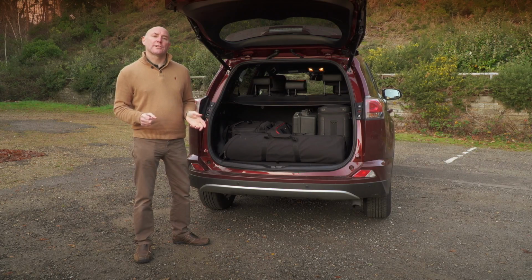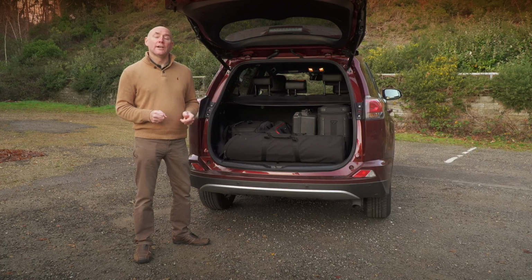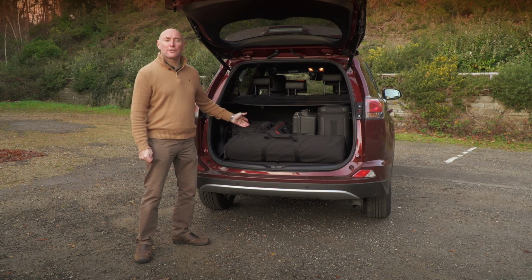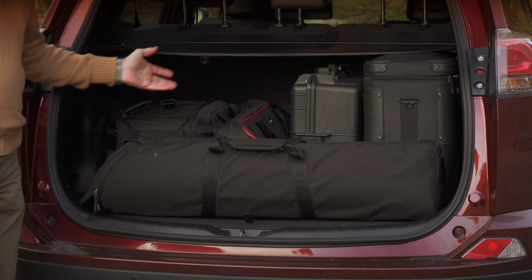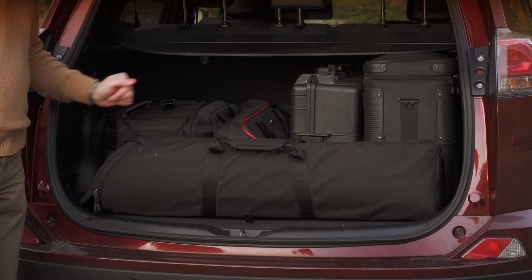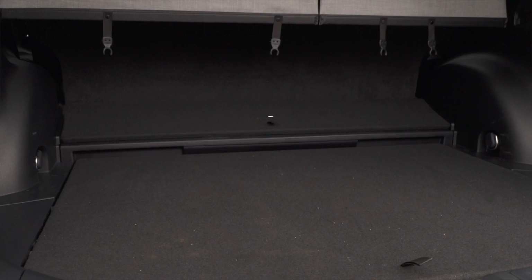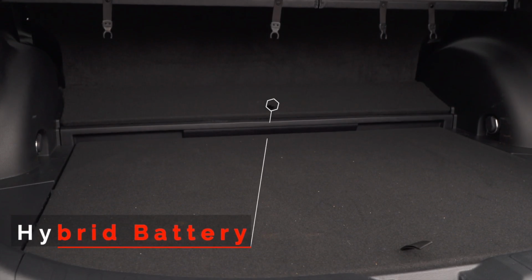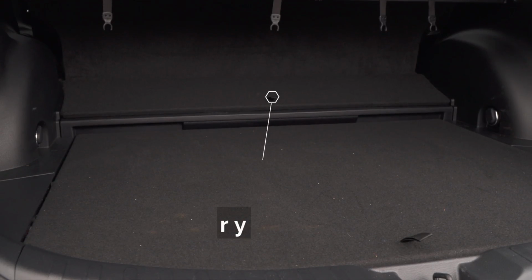Luggage capacity is critical to us. We're constantly travelling with people, but also we're constantly travelling with our filming equipment. The diesel version here has around 547 litres of space. As you can see, we can easily get one of our standard filming kits in here. Compare this with the hybrid version, which has got 501 litres. The extra space is taken up by the hybrid batteries.